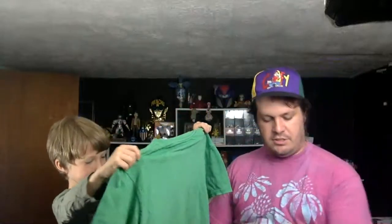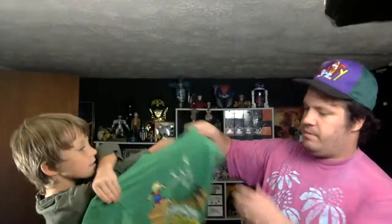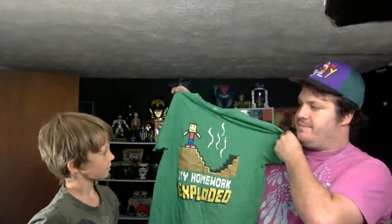You just want to keep all the T-shirts, dude. What's that about? Oh, what is it? My homework exploded. Minecraft T-shirts. Hold on to your Minecraft T-shirts. Someday they might be worth a little bit of money. I don't know if that's true or not. It is true. Is your whole generation going to buy Minecraft T-shirts when you guys have long forgotten about Minecraft?